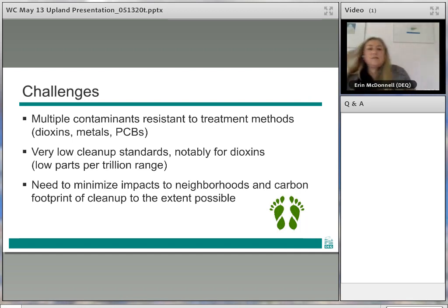So, you know, that has its own impact, not just to the immediate community, but the larger community and where those trucks are going.